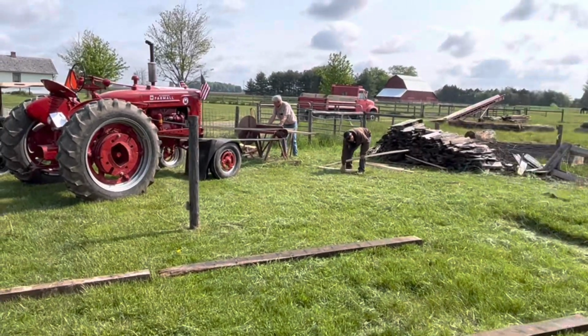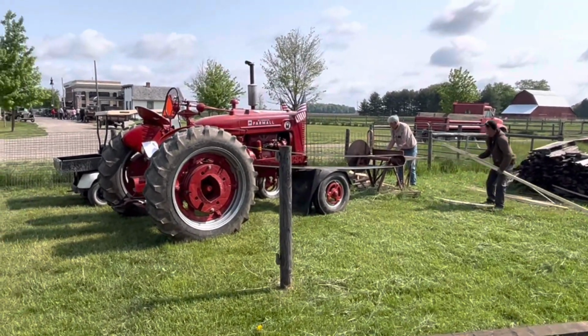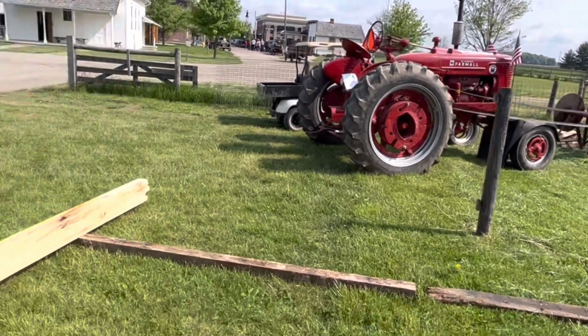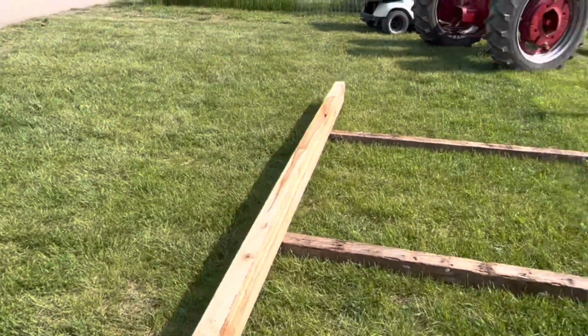Over next to the Oliver tractor, they've got a Farmall that's running a smaller buzz rig. That's just a great big huge rotating blade that's run off of a pulley. It's pretty simple, and I've run into those things that are rigged up to run with either Model T or Model A engines around farms too. Looks like they're going to have quite a stack of lumber by the end of the day.